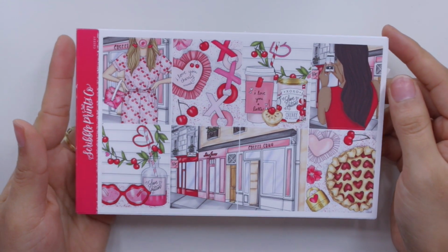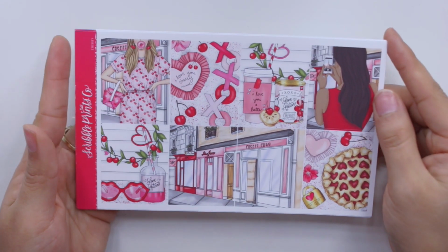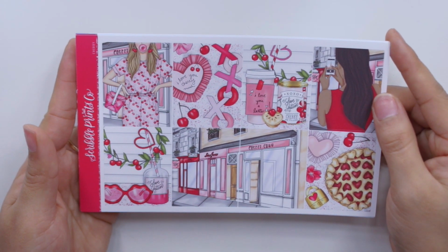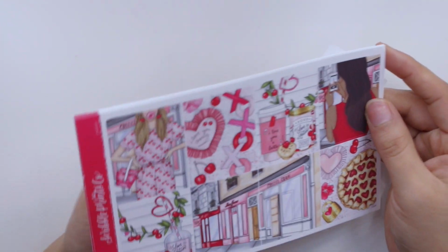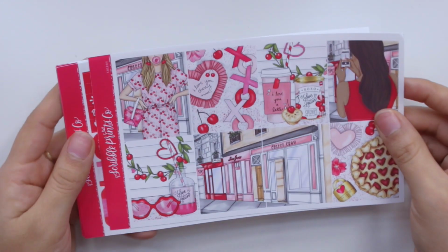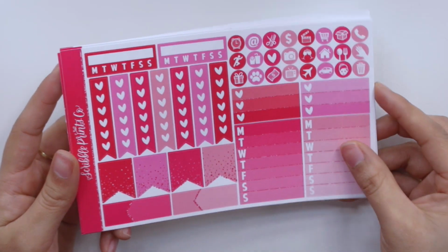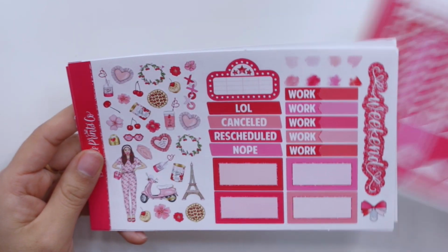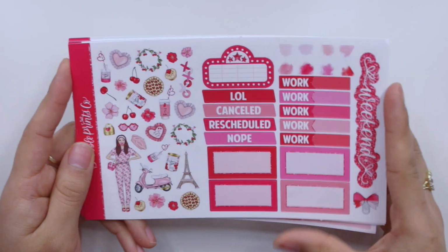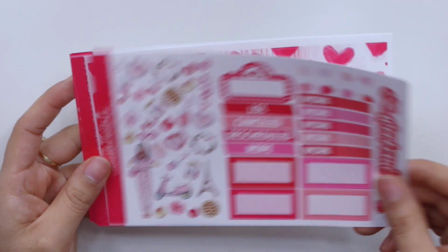So I'm not 100% sure on the name of this, but if this does not describe me, I don't know what does. As you guys know, I love cherries so much, and this just screamed my name all over it. So it comes with a little sampler, and I did just get the mini kit. So you have the full boxes, square boxes, a lot of the sidebar pieces. I love these colors. Some deco, work labels, squared off labels. Oh, I love this little movie marquee, weekend script.